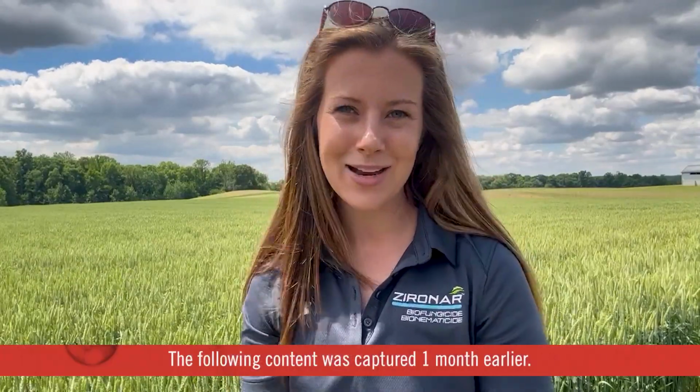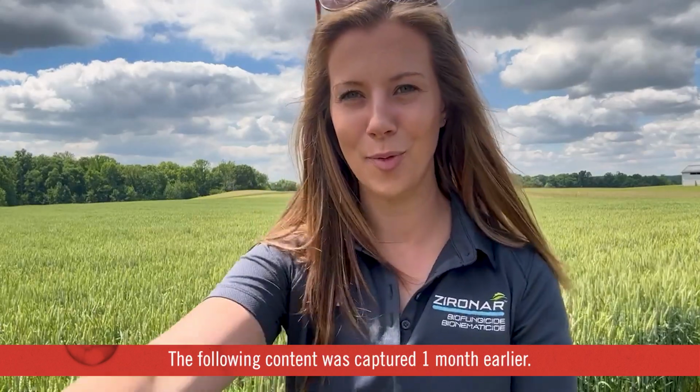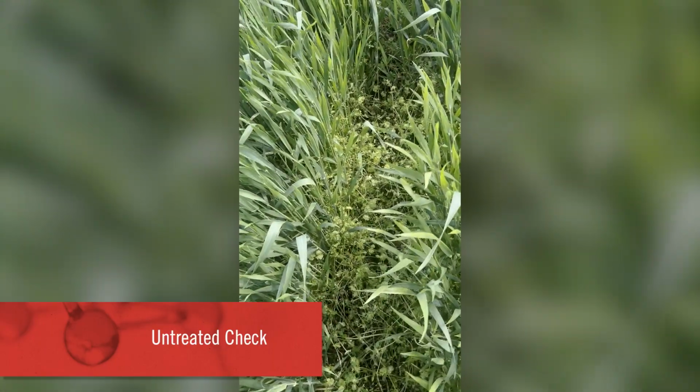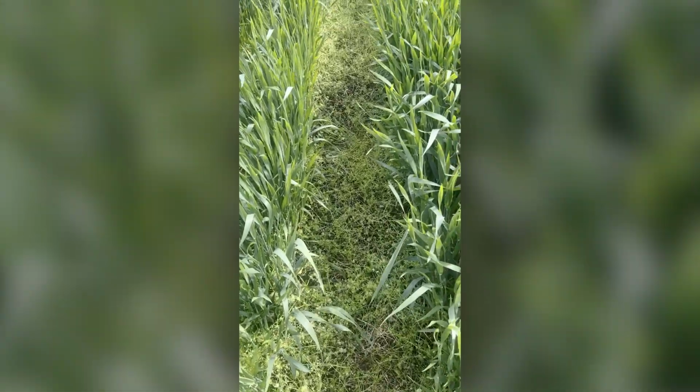I'm going to share some of the highlights, and then hopefully you can take something useful back to the farm operation that maybe could be worth implementing on your home farm. So right now I'm standing in the untreated check, kind of in between two planter passes, so that you could get a really good visual of what the weed density looks like in this trial location.